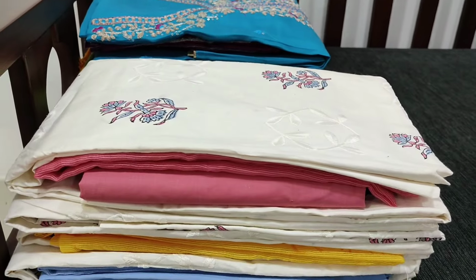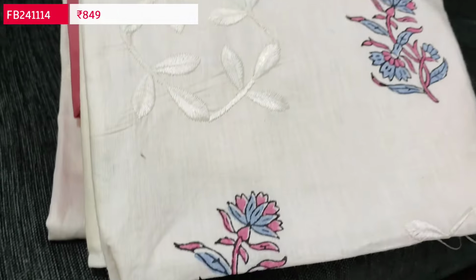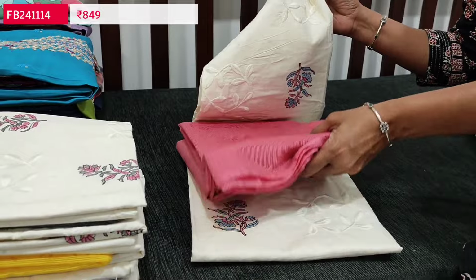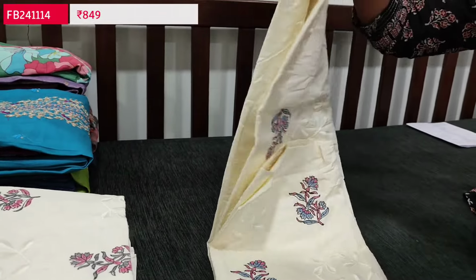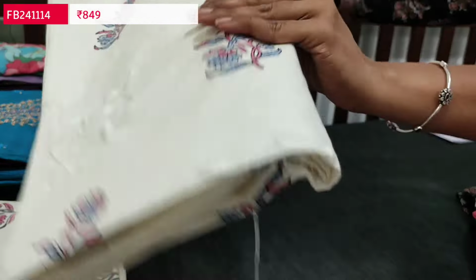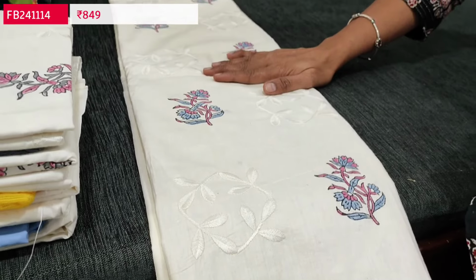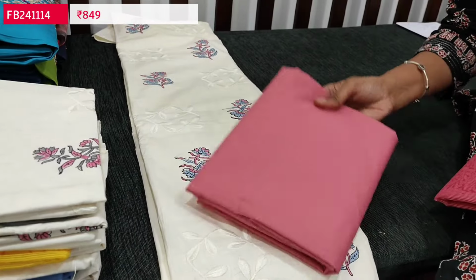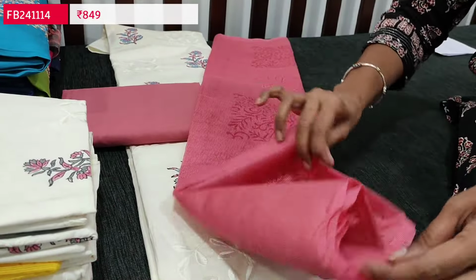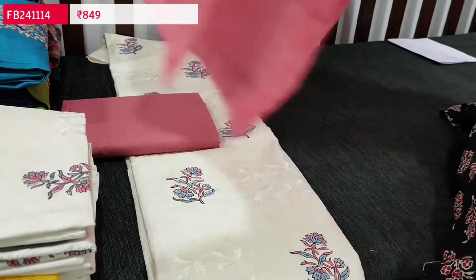Next is also a cotton set, looks very elegant for office wear, and we have a block print concept and self embroidery work on the front side. This comes in four different combinations, let us see one by one. So all over the fabric we have this block print pattern, and it's plain at the back. Lining is needed. The fabric is thin, so lining is needed.